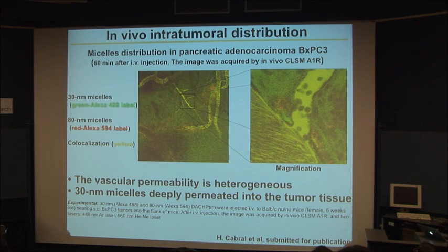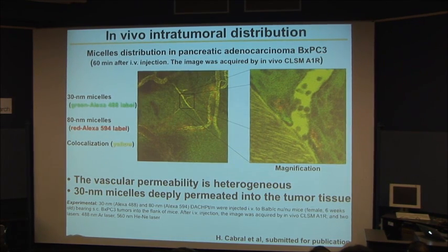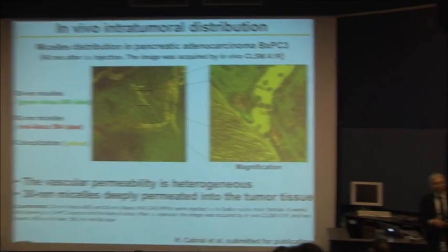So where are the red micelles? The red micelles can extravasate. However, they are stuck on the periphery of the capillaries. That means that both 30 nanometer and 80 nanometer micelles can extravasate. However, the 80 nanometer micelle cannot penetrate into this fibrous pancreatic tumor. And penetration can be observed when you decrease the size of the micelle to 30 nanometers.